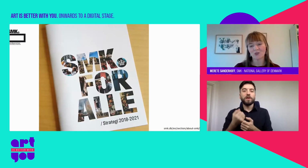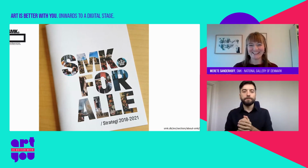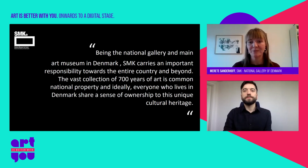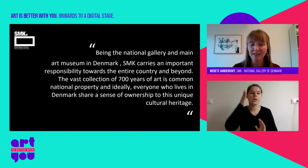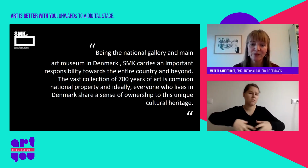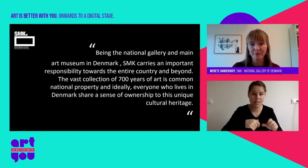And we have a strategy that is currently our backbone as a public institution, called SMK for All. I'm going to read a little bit from the vision behind our strategy. Being the National Gallery and main art museum in Denmark, SMK carries an important responsibility towards the entire country and beyond. The vast collection of 700 years of art is common national property, and ideally, everyone who lives in Denmark shares a sense of ownership to this unique cultural heritage.